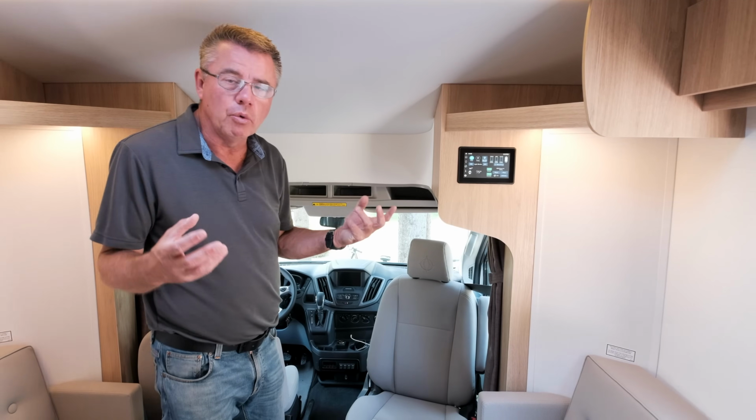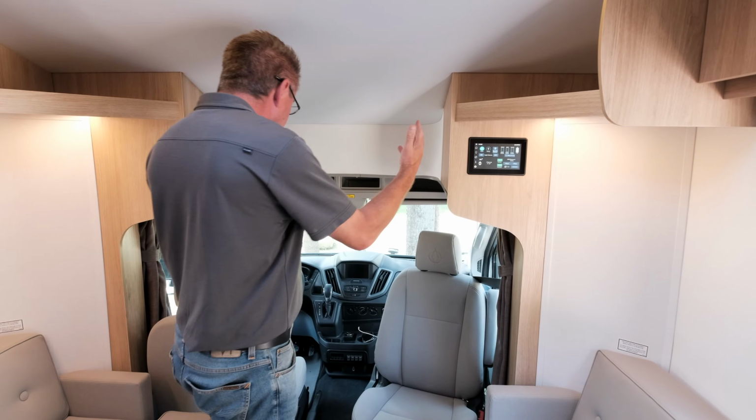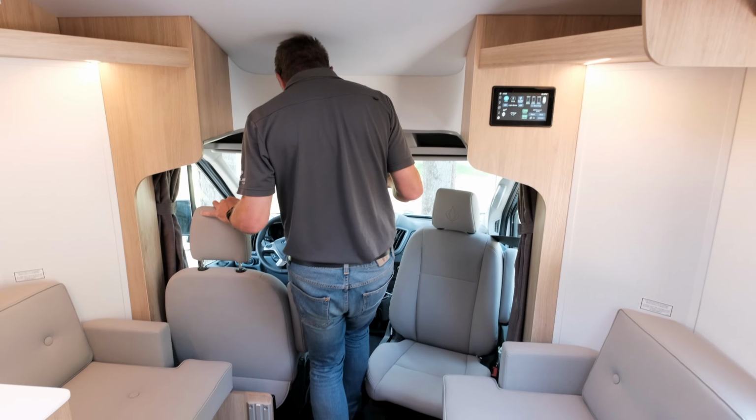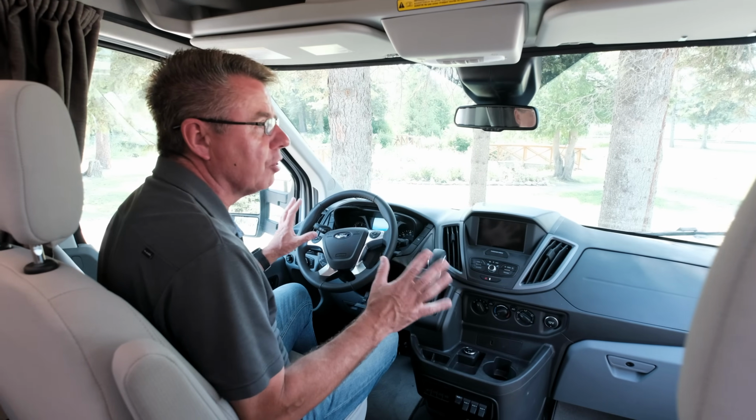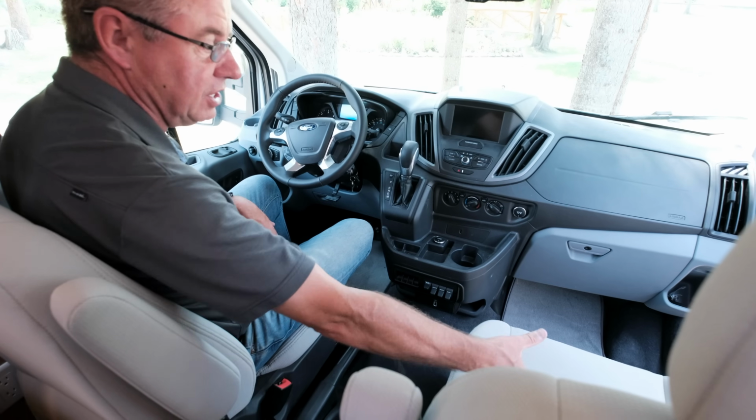Okay, now let's have a look at what powers this beautiful 2020 RTB. I love how we've opened up this area. I have easy access into the cab area. Okay, we're sitting inside the cockpit of the Transit chassis that powers this beautiful 2020 Wonder RTB down the highway. Fun motorhome to drive. Handles fantastic. You can see our beautiful ultra leather seats. This seat turns and swivels as well, but look at this beautiful cockpit area.